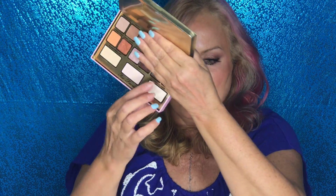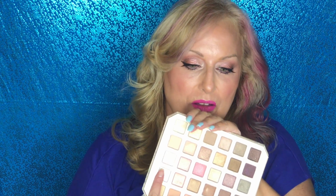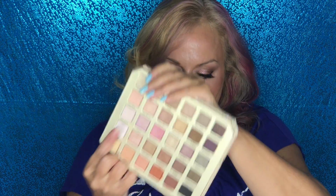Last but not least is Whipped Cream, the White Frost. Sorry, I'm smiling. I just like those kind of colors for under my eye. I put some on there, and then I put the highlighting stick there. Closest you have in the Natural Love palette would be Poodle, which is a little pinker and again has that sparkle to it.